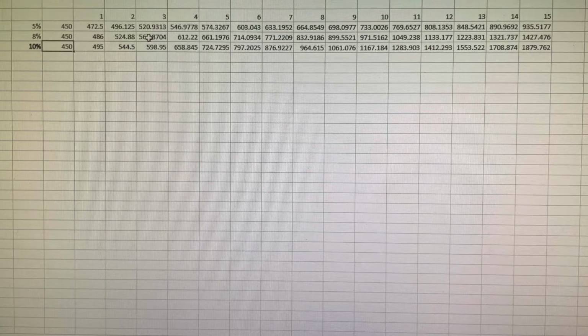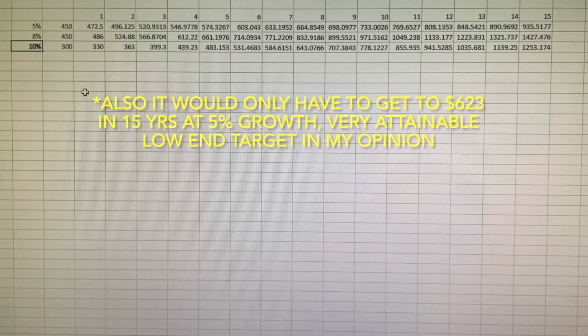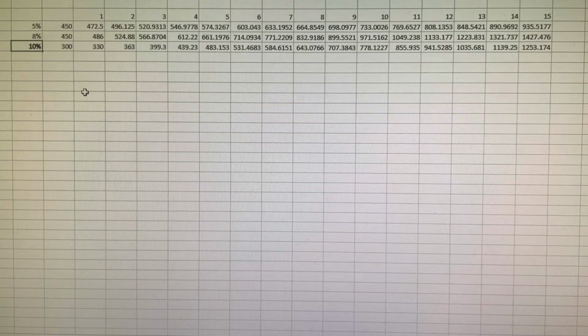But say we change the number to $300, which is what I'd be comfortable paying at the moment, then look how this changes the calculation. So now it takes until year 13 to get to that $1,000 price point, which is 2035. And I'd say that's very likely to happen at this point, and that would make me comfortable in buying this card.